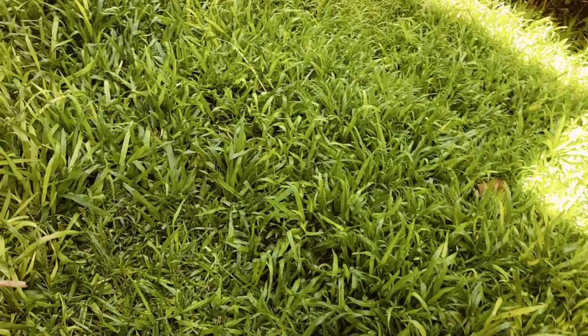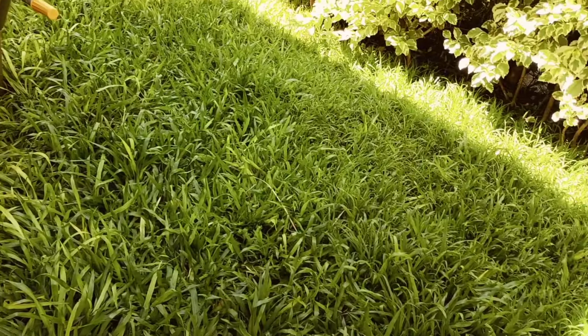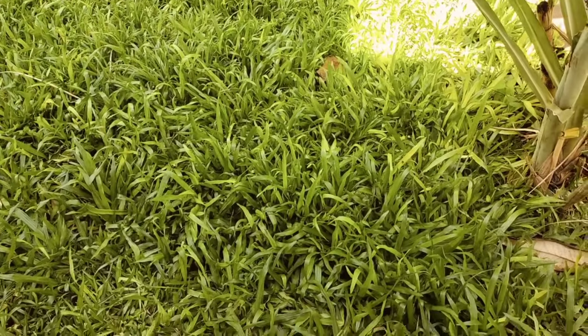And what's the name of this grass, guys? We don't know. It's just long grass. Hey, it's just long grass.